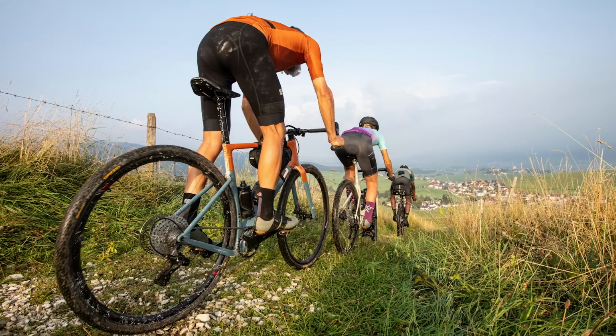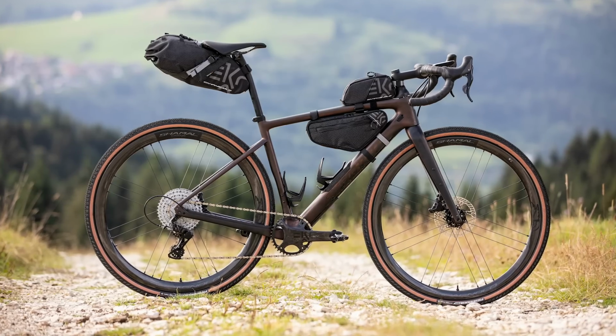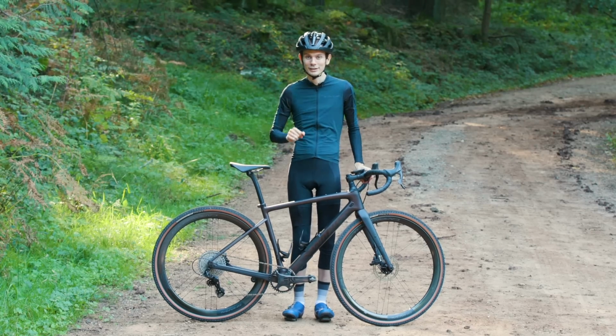Incidentally, for our global viewers, in the UK, we quite often abbreviate Campagnolo to Campag. I'm aware that in much of the rest of the world, you tend to abbreviate it to Campy. If I use the terms interchangeably, I apologise.